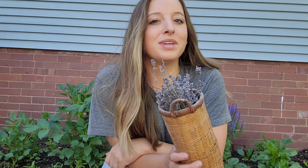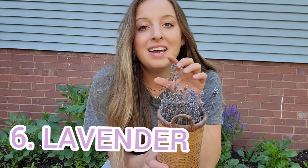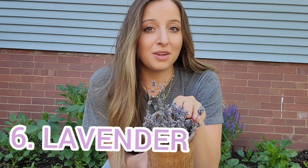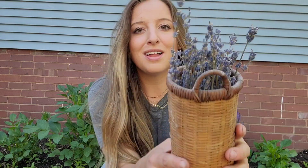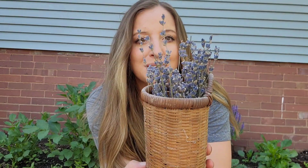Another really awesome plant that you can plant with tomatoes is lavender. The smell of lavender can help keep mosquitoes away, and it can also repel aphids. And bonus points, it adds a lot of beauty. Look at these pretty purple stems.